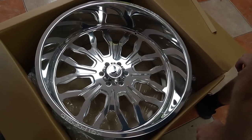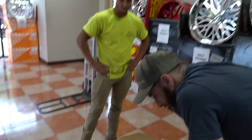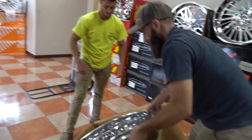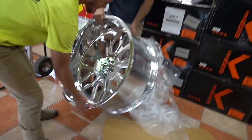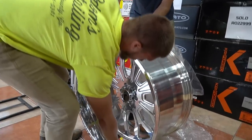I love this wheel. I love everything about it. The story is what makes this wheel important. It's a big old wheel. It's not that it's a 28 by 14 at this point and it's going on a truck, but what makes this so special is the build itself. And I've been getting so many comments about this over the last couple of months, and I'm finally able to give you guys an update.